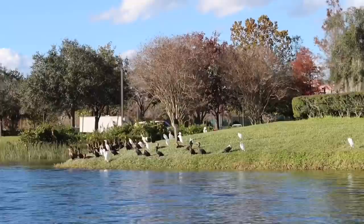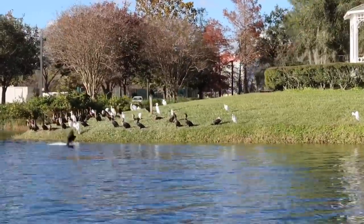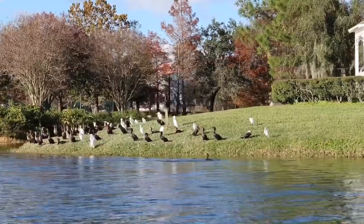There is a large congregation of fowl over there. Just doing a little sunning.